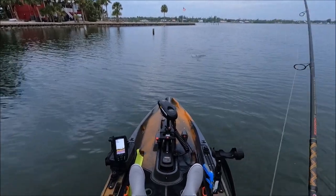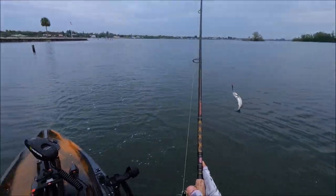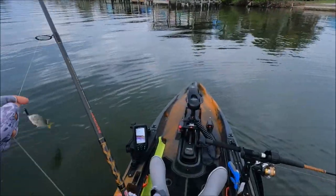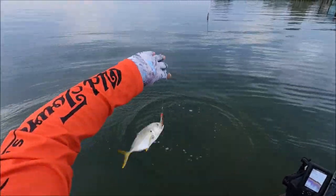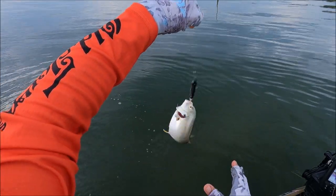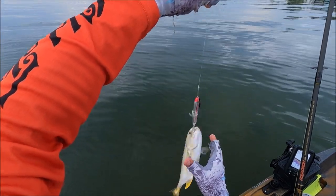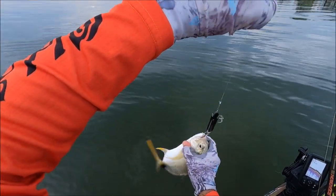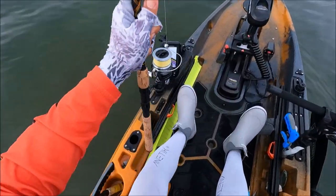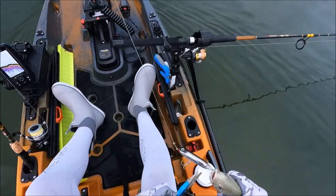Oh, here we go. A fish on. Oh man, he came to bite it. Third time was the charm, guys. Top water jack, man. Always fun to catch. Easy, buddy, easy, easy. I'm gonna let you go. Easy. Easy. Go, go, go. Yes, yes. I'm gonna let you go.